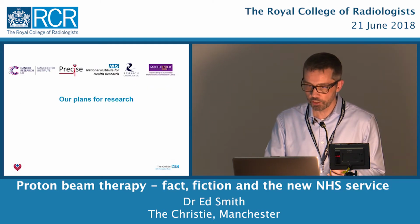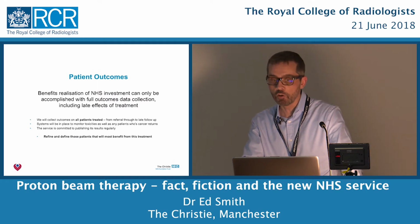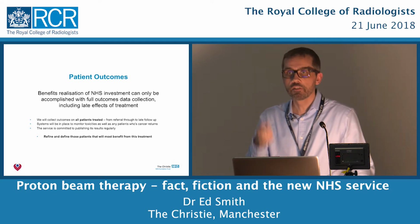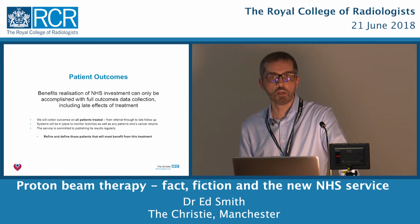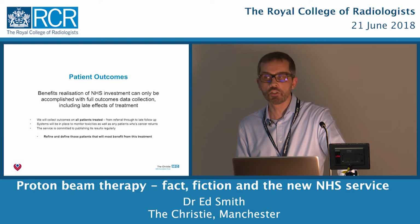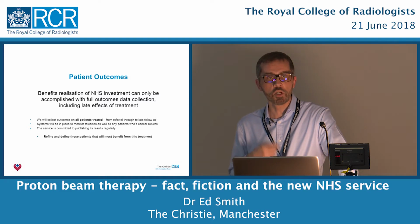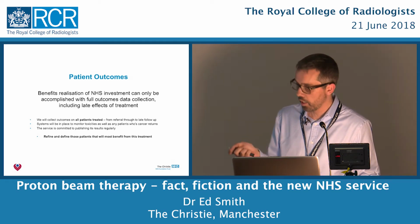Our plans for research. I'm nearly done. So our plans for research, patient outcomes. What essentially this means is if you're going to give a new treatment and one that you've invested a significant amount of money into, you really should be collecting data as to the efficacy of that treatment. How effective is it? What's happening to side effects? What's happening to local control of tumour and survival, and all those really, really important things. So we're going to collect outcomes on all patients treated at the service.